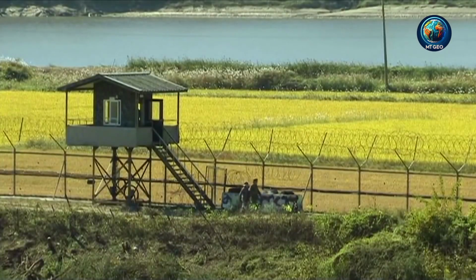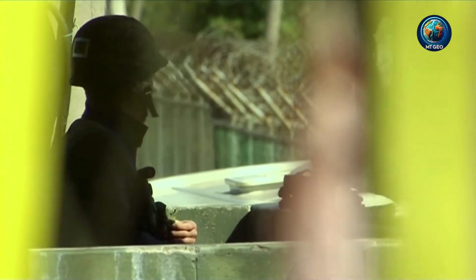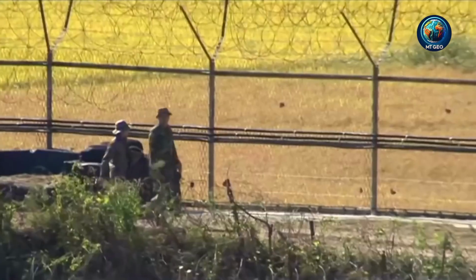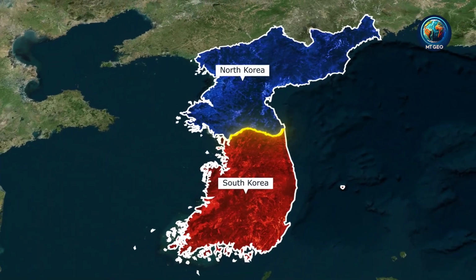Despite the danger, the DMZ has become an accidental nature reserve, untouched by development for decades. A strip of land full of contradictions, peace, tension, and political theater, all wrapped in a border that divides a people, not just a place.